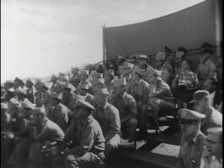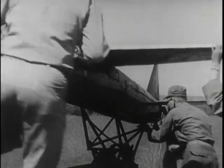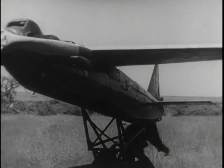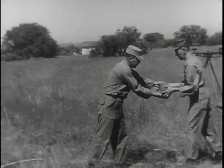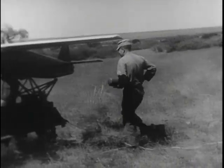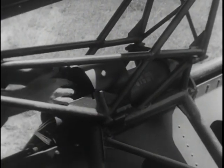The Army is particularly interested in the camera-bearing drone because it will enable field commanders to get reconnaissance information of an enemy-held area within an hour after requesting it. The robot plane is powered into the air by the firing of a small mobile JATO bottle. J-A-T-O, JATO, for jet-assisted takeoff.